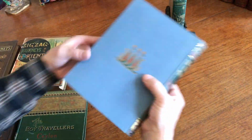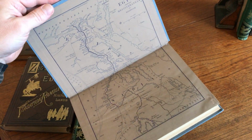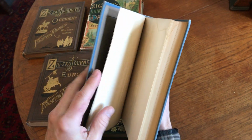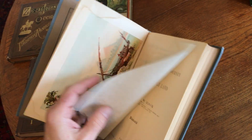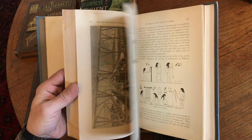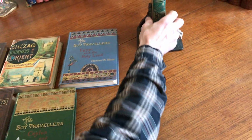And the next one here is Egypt and the Holy Land. They don't make bindings like this today. And so let's see what we've got. Yes, end papers are cartographic for the Nile. And here is one for Palestine and Syria. And we've got, again, a chromolithographed frontis illustration with tissue guard. This one is Egypt and the Holy Land. There is some damp staining throughout the volume, but it's, from my perspective, easy to get past that, given the profusion of illustrations and the remarkable state of preservation for the cover.